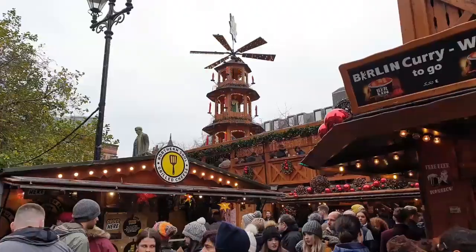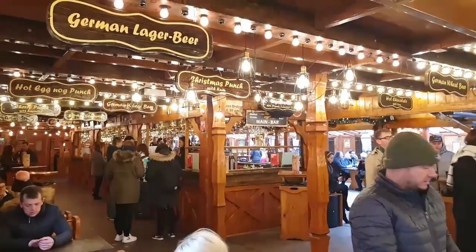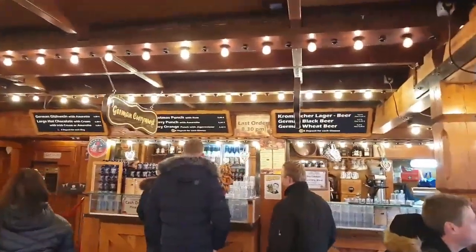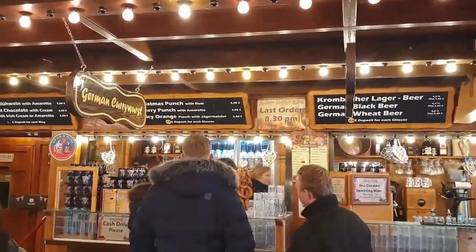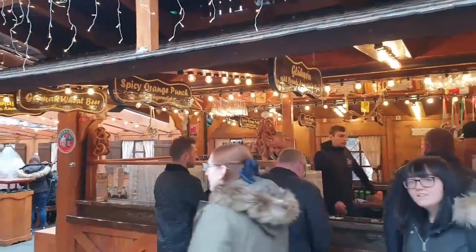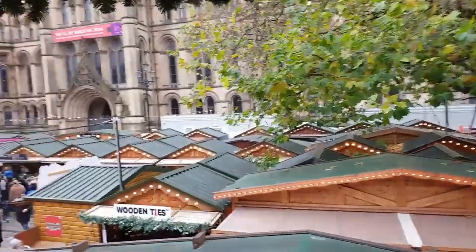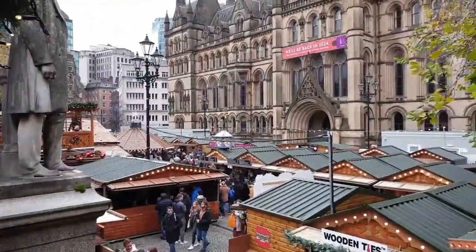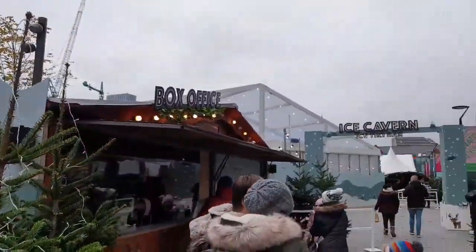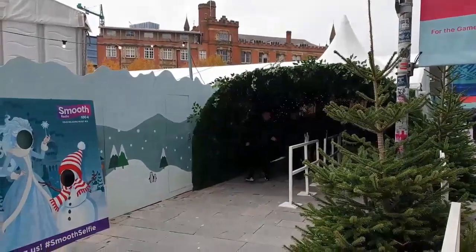The layout of the Christmas markets this year is slightly different. There isn't anything on at Spinning Fields, but there is extra things at Piccadilly Gardens. There is at Cathedral Gardens an ice rink which is connected to the ice bar. So it's a new family entertainment area there.